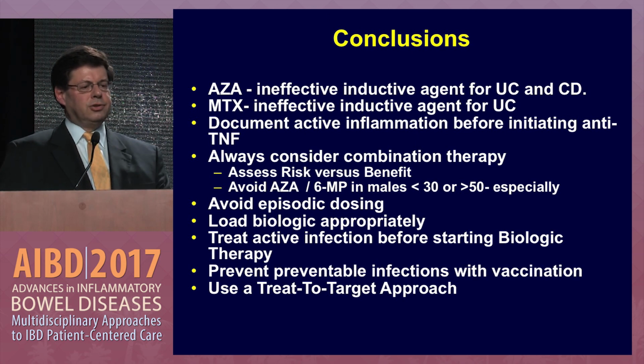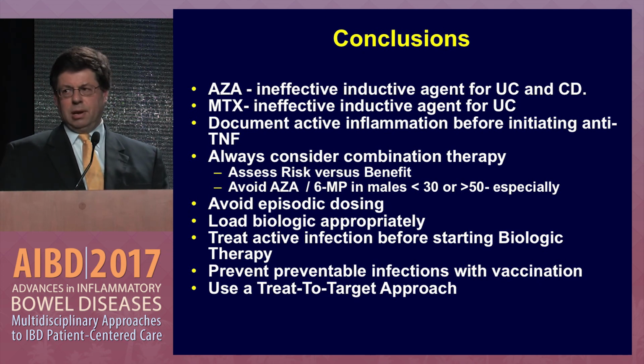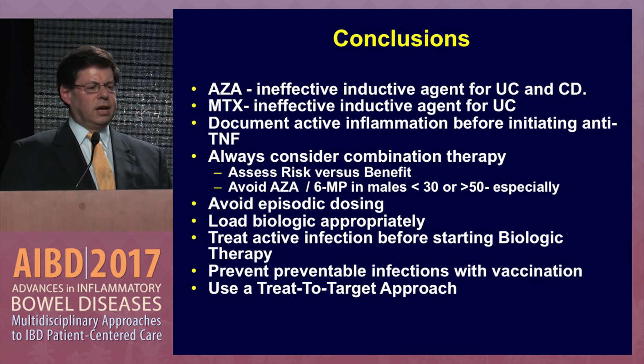We load the biologics appropriately. We don't give episodic dosing. We treat the active infections before the biologics and vaccinate patients accordingly in an effort to truly minimize the potential adverse events, and then use a treat-to-target approach.